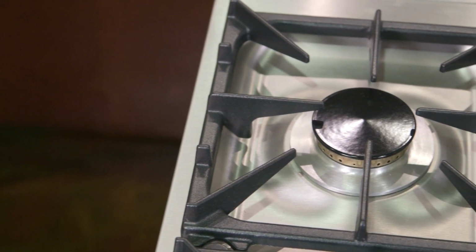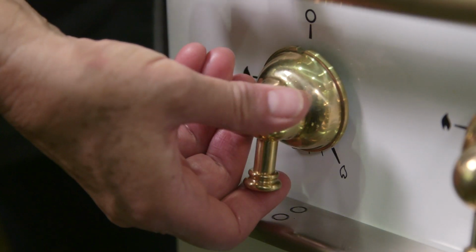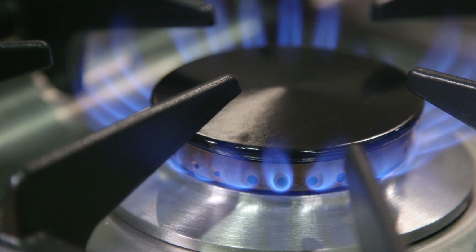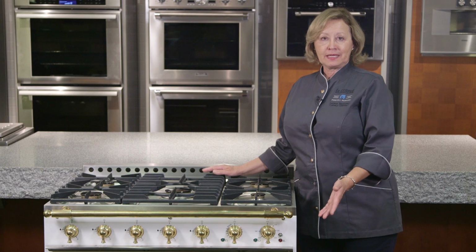To light the burners, you're going to have to press the burner in and turn it to the high flame symbol. It takes all of 3 seconds for the thermocouple valve to be heated and stay open and deliver the gas. It's a simple and safe system.